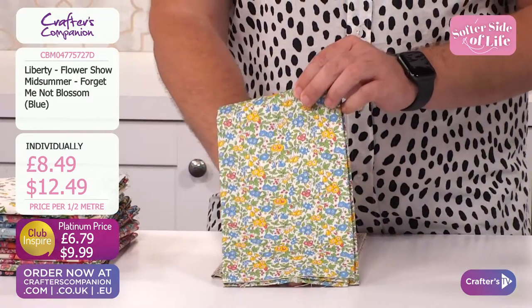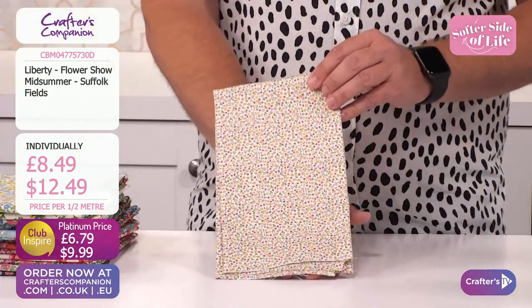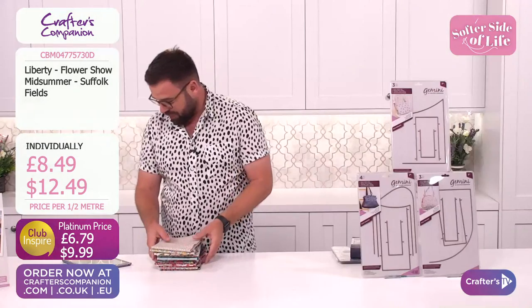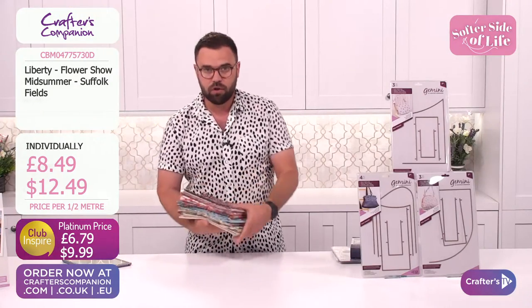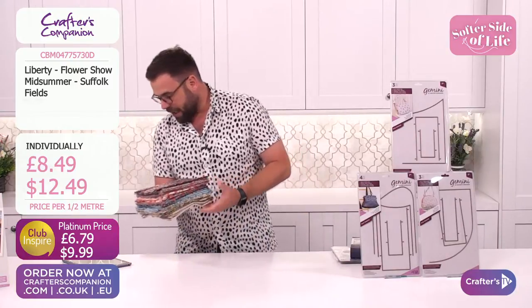This one here is the Forget-Me-Not Blossom. 20% of this one has gone. And this is your Suffolk Fields. Half of that has gone. Very busy there on those fabrics. Lots of them, lots of you with them in your baskets at the moment. Make sure you check out on those.